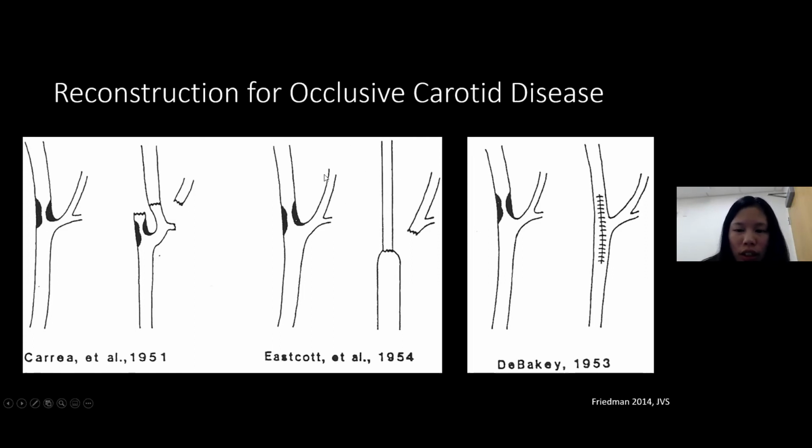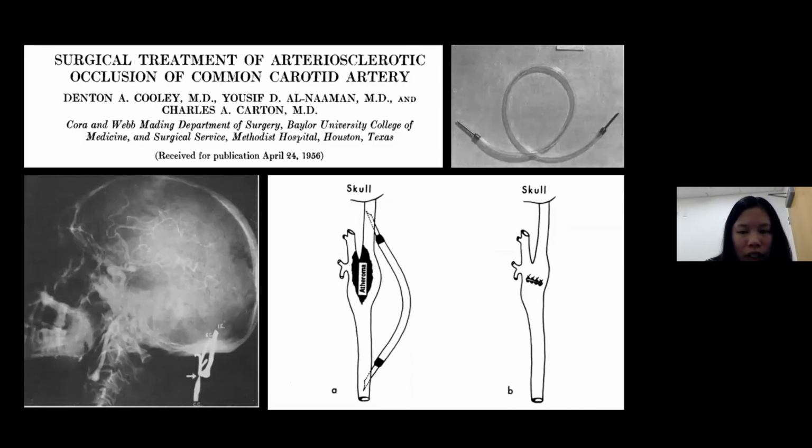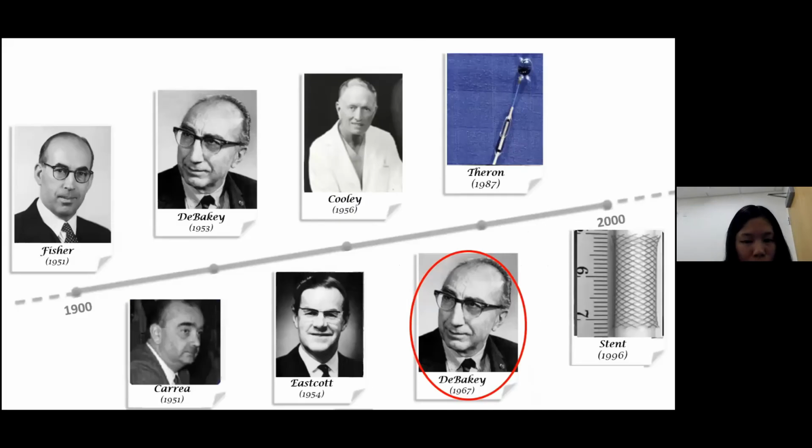It wasn't until DeBakey in 1953 that the first successful endarterectomy was done, which is what we do today. Then, a few years later, in that same hospital as DeBakey, Cooley pioneered the CEA with the intravascular shunt at Methodist Hospital. His patient had neurological changes about 30 seconds after temporary carotid occlusion. And so he decided to use this polyvinyl shunt to maintain flow in the ICA while the plaque was being removed. He was the first to do that.